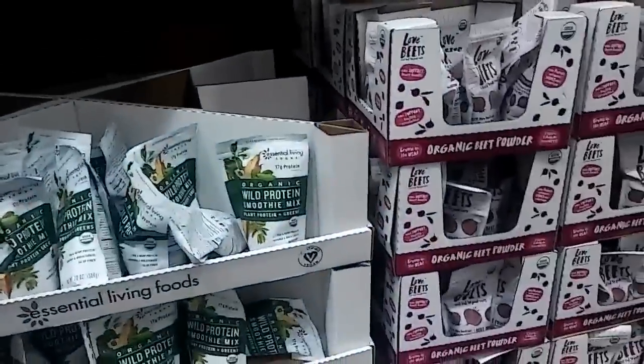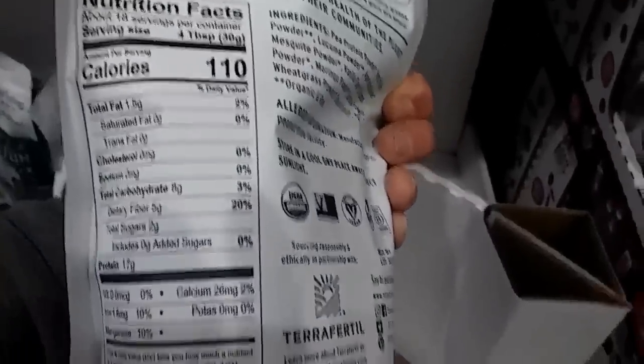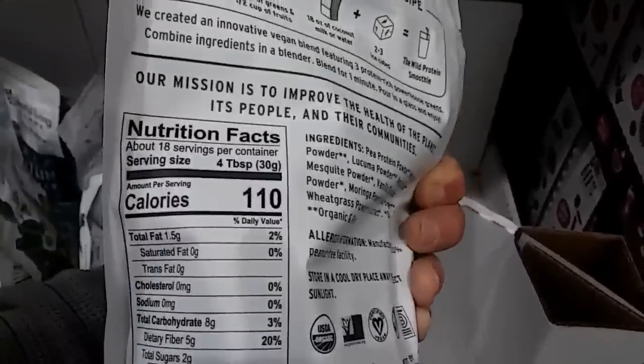And then they don't have this one, a wild protein mix. Organic wild protein, plant protein, greens. This might be a good item. I'll have to check this out. It says organic, but they don't have it marked with a green sticker. So I don't know if it changed or if they messed up. But let's check this out. See what kind of carbs we get. Well, eight carbs, two sugars. So fiber's five. So you only have three net carbs, and that's for four tablespoons.